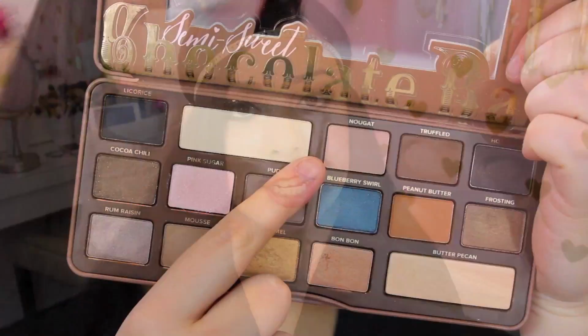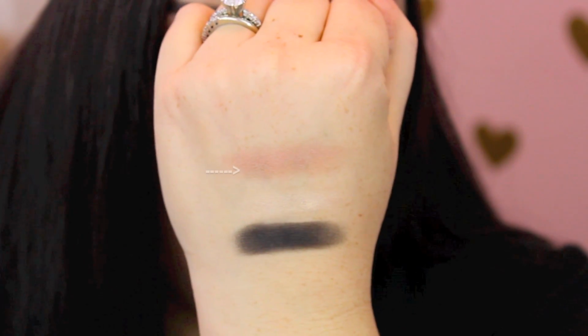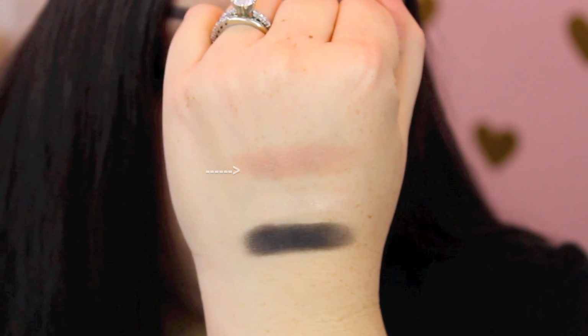The next color is probably one of my least favorites. Nougat is a pretty shade, but it doesn't show up very well on my skin tone, so I think that depending on your skin tone, this might look really good on you, or it might not show up so well. It's just kind of like a soft beige with pink undertones, and it is a matte shadow, and it blends out nicely. It's really soft, but it doesn't show up on my skin tone.